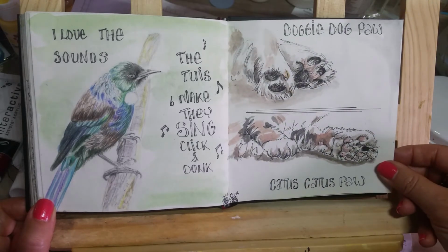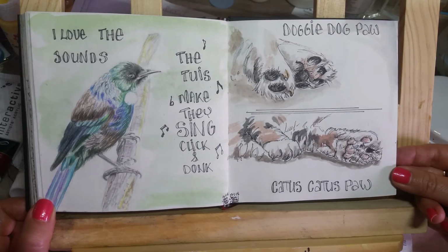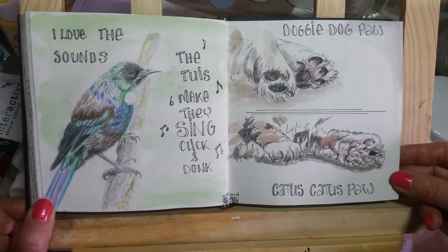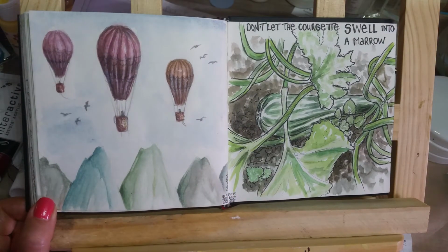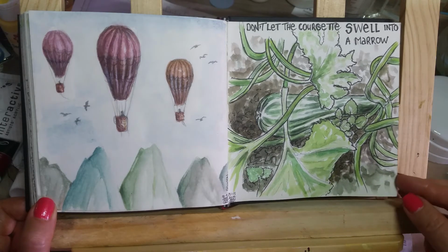Wonderful birds. And paw. Paw was the prompt, so I took a photo of my work colleague's little doggy, and I took a photo of my cat. So I drew those. Balloon was the prompt for this, so I tried to do something out of my imagination. And this one was swell.